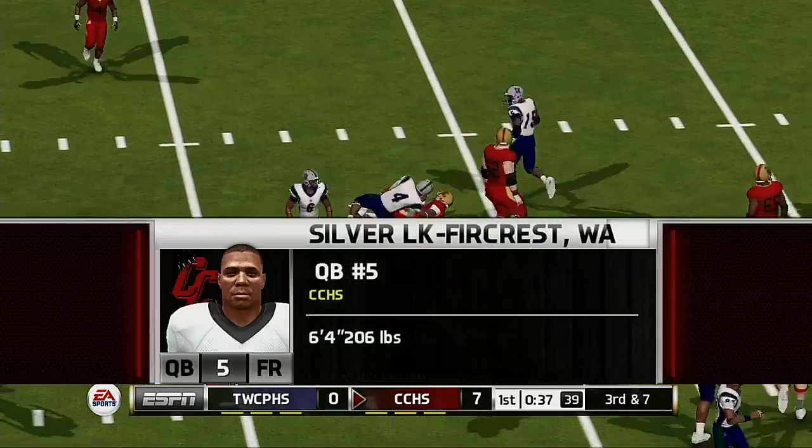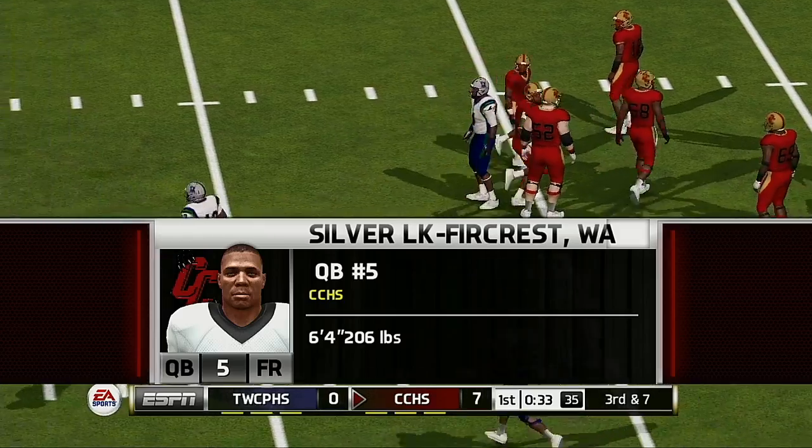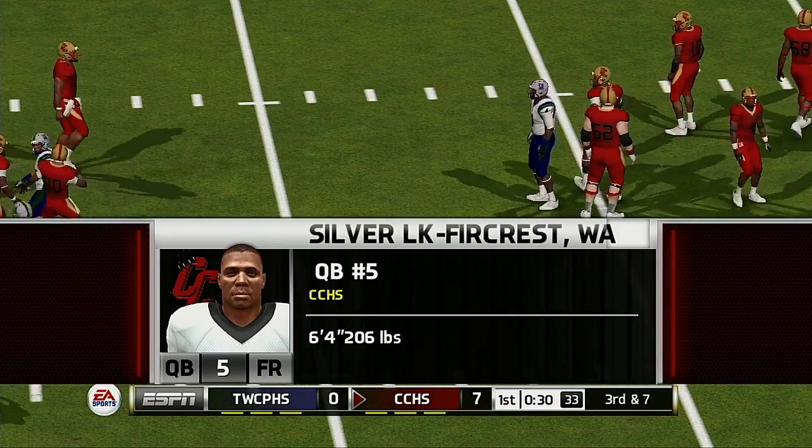Tackle at the 48. Change of quarterback, Kirby. You got to wonder what that's going to do to the team morale. It is next man up. They've got to be ready to trust this guy.